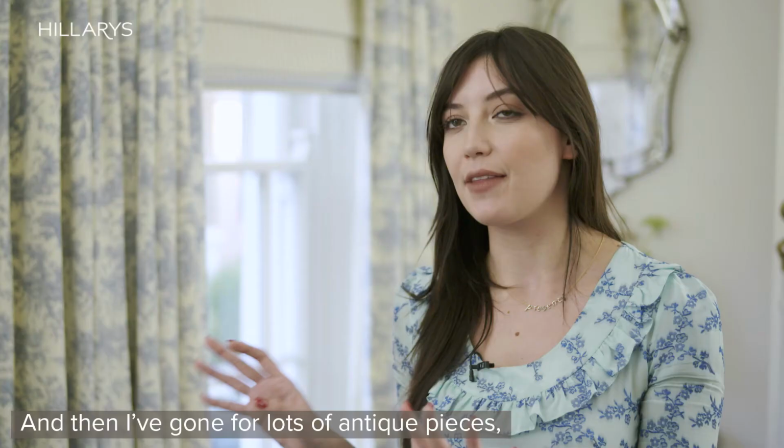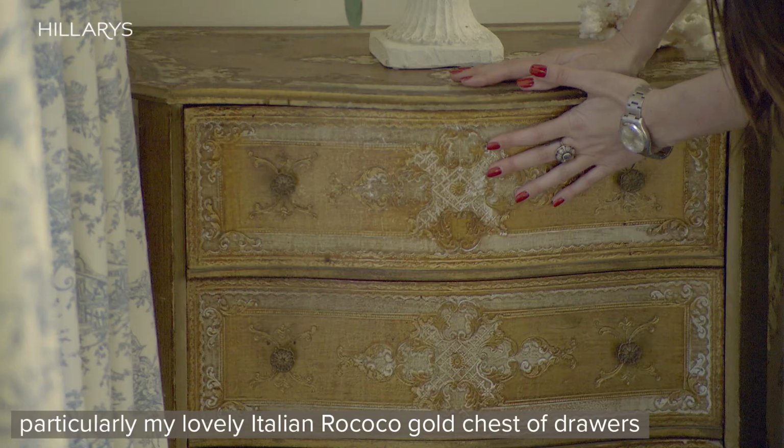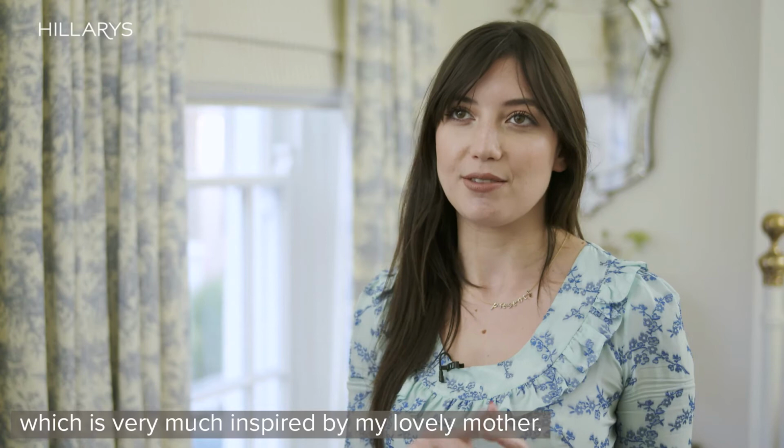And then I've gone for lots of antique pieces, particularly my lovely Italian Rococo gold chest of drawers, which is very much inspired by my lovely mother.